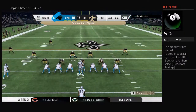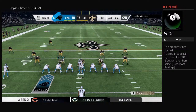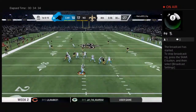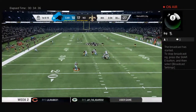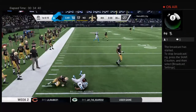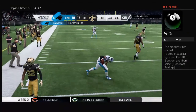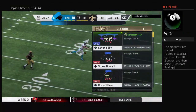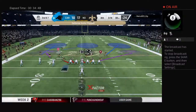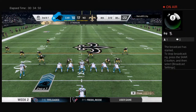The drive continues as they search for a tying touchdown. Here's 1st and 10. Off of play action, it's Watson. Gets this to his running back, Jordan Howard. And he'll be brought down shy of the 40 at the 38-yard line. That first down completion only netted him 3. 2nd and 7.